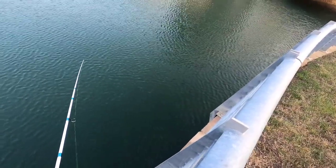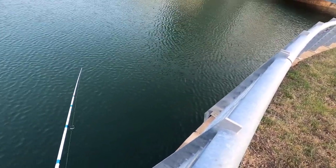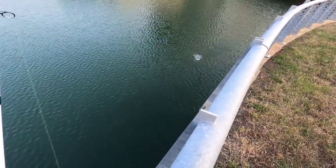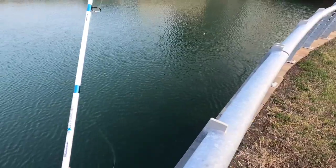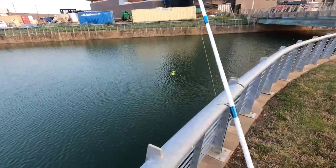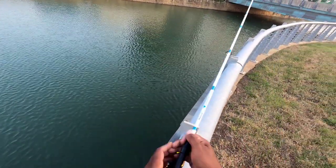Do I got one? Oh, I can't even tell you. Yeah, I got one. Another bass. Ooh, he got off. That was a good one. That was a good one. That Roadrunner strikes again.